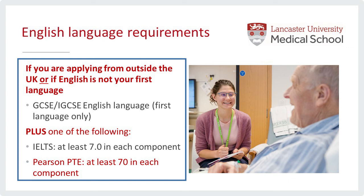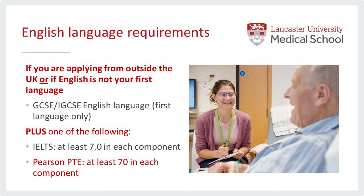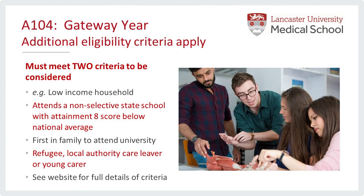You either need to take IELTS and achieve at least 7 in each component, or you need to take Pearson PTE and achieve at least 70 in each component. So that's additional English language requirements if you're applying from outside the UK or if English is not your first language. So like the contextual offer, A104, our Gateway Year programme, is trying to attract a wider range of applicants to study medicine so that we can increase diversity within our medical students and within the medical profession.